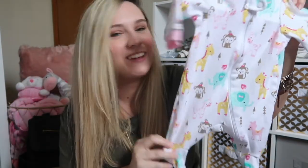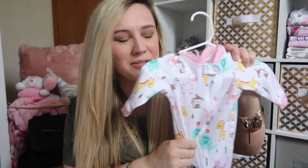Next, look how little this is. Oh, it's a newborn. She doesn't fit into it anymore, but oh, it's so cute. But get something with zippers on it. The onesies that have buttons, if you want to put them in that during the day, that's fine. But if you are up at night and you have to change them, zippers are the way to go. I don't even know why they put buttons on them because it's such a hassle.